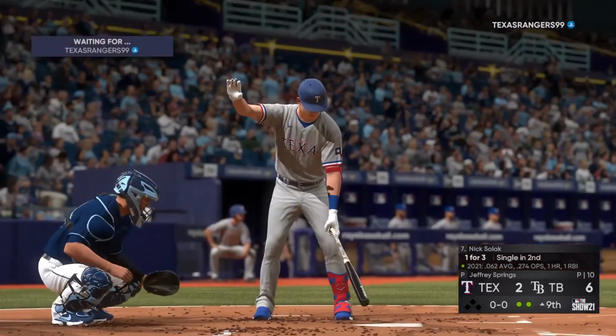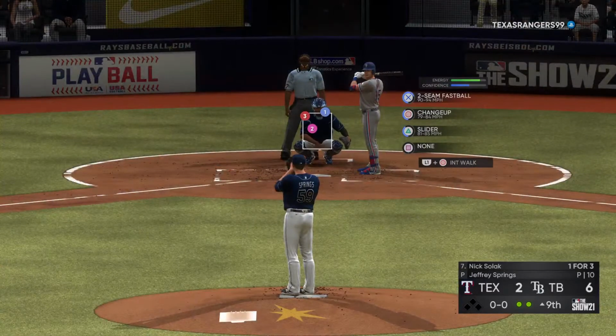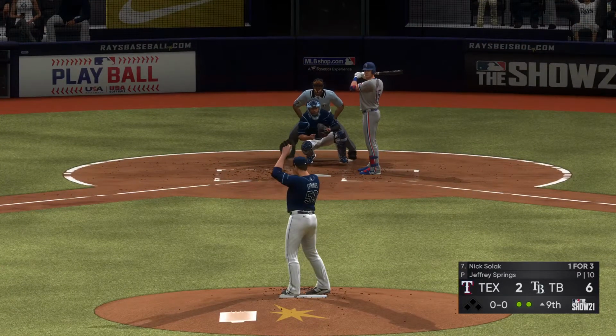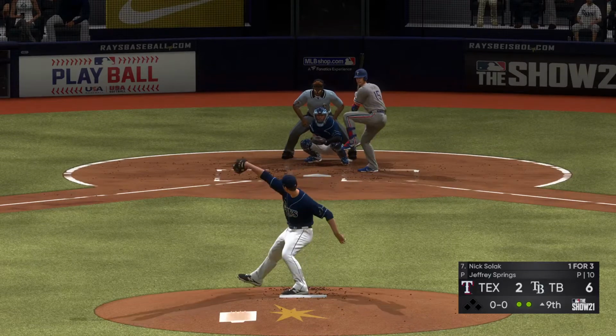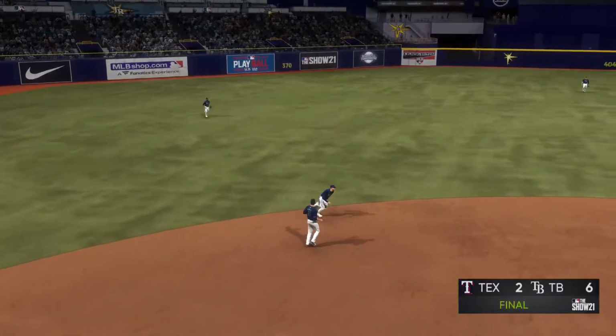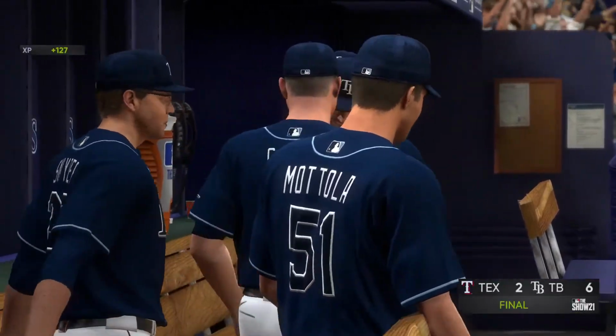Now at the plate is Nick Solak, and he needs to make something happen. They're down to their final out here in the 9th. Ready with the first pitch. Here it comes. Now a swing, and he pops him up. And this should do it. Wendell is there, makes the catch, and the ball game is over.